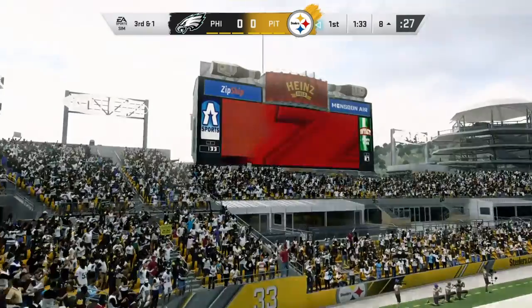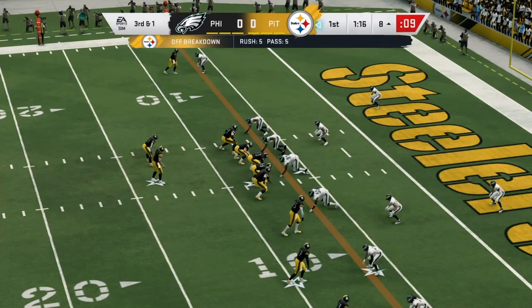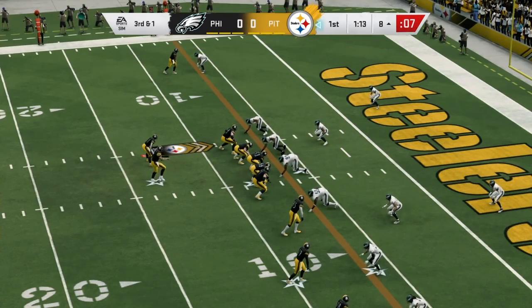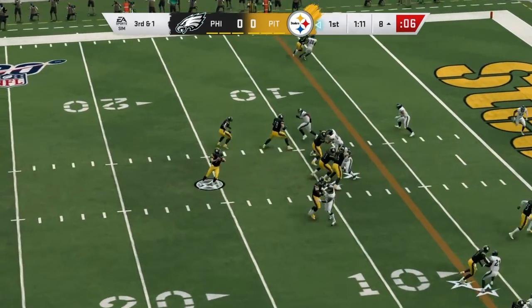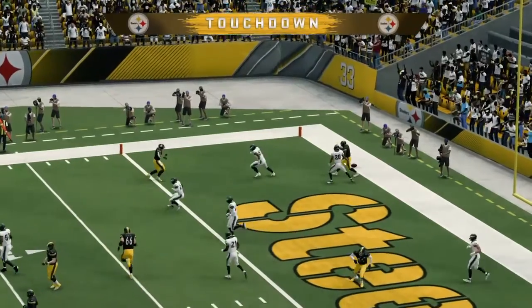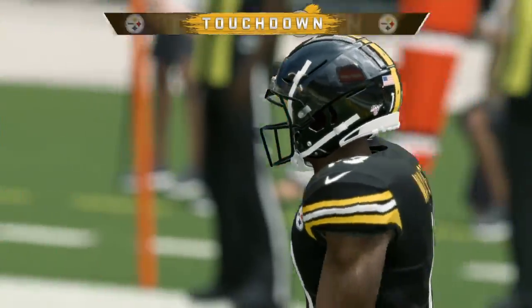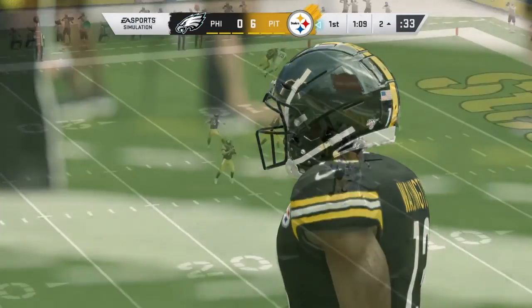The disadvantage of blitzing often alters the normal spacing and run fits and leaves creases like they were able to exploit right there. On 3rd-and-1, it's Roethlisberger. Got his man, it's caught for a Steelers touchdown. James Washington there to make the grab.